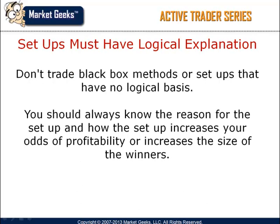Every setup should have a logical explanation. Don't trade black box methods or setups that have no logical basis. You should always know the reason for the setup and how the setup increases your odds of profitability or increases the size of the winners. Without knowing the underlying why the setup is better than random dice rolling, you won't believe in it and will abandon it at the worst time.